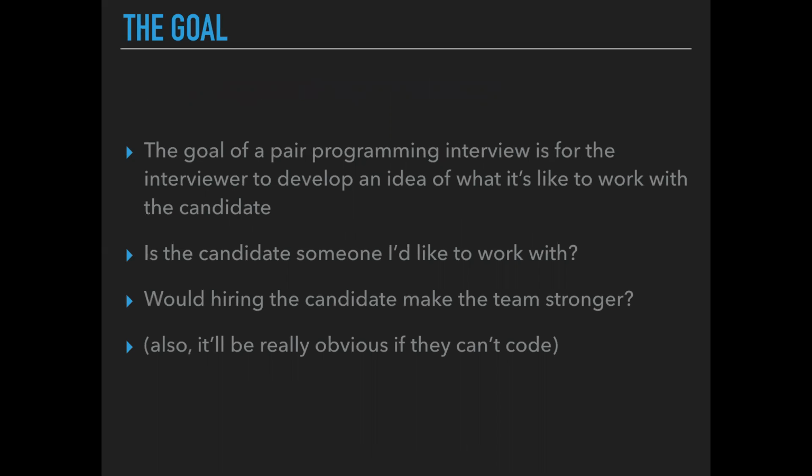The goal of a pair programming interview is for the interviewer to develop an idea of what it's like to work with a candidate. Some of the questions that you want to think about as you're doing the interview are things like, is the candidate someone I'd like to work with? And would hiring the candidate make the team stronger? And it will also be really obvious if they just completely can't code.